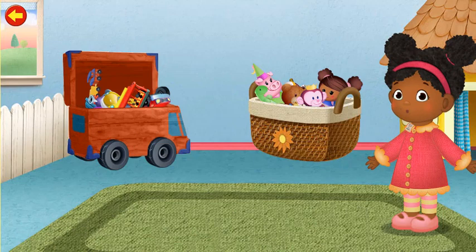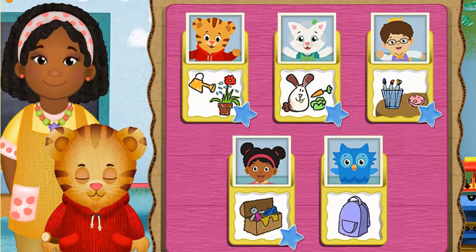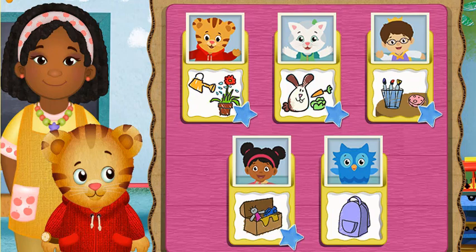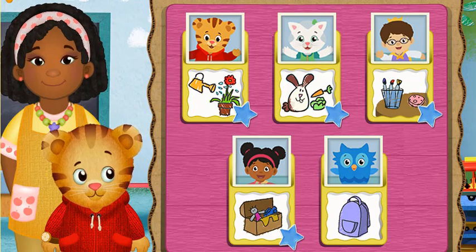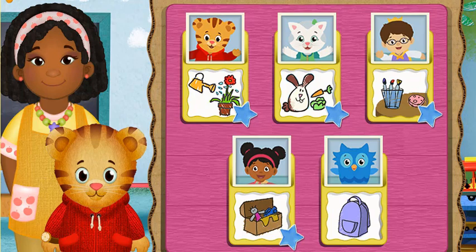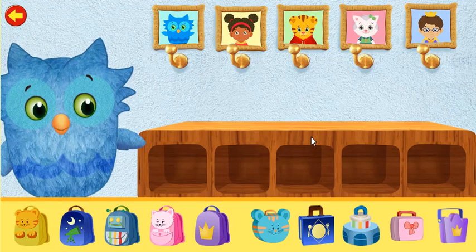All finished. Thanks to you. Ta-da! What job would you like to help with now? Everything has a place. Let's put the lunch boxes and backpacks away.